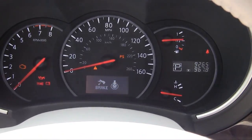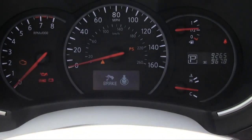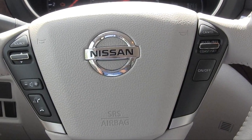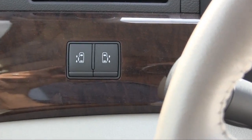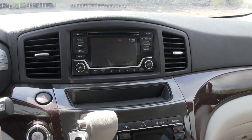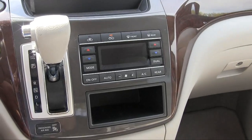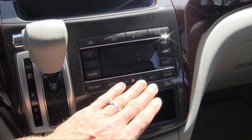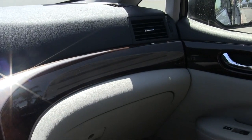The instrument cluster is very easy to read. Nothing complicated about that. Everything on the steering wheel controls is fairly straightforward. You have your dual sliding door controls right there onto the left. And just in general, everything is very straightforward, easy to use, not complicated, and I like that about any car. Even the base model Quest has dual functioning air. The dashboard is nicely laid out.